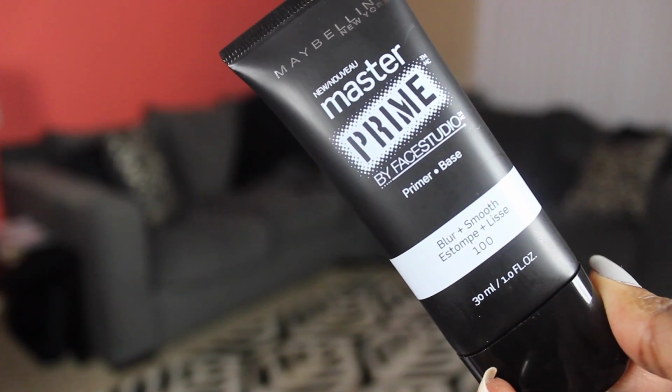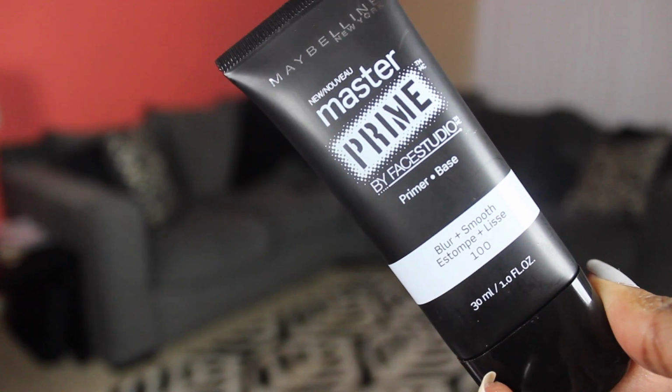I also got this Maybelline Master Primer and Base. They had 3 different ones. They had one for redness. They had another one, I can't remember what it was, but this one just says blur and smooth, so it's supposed to smooth out pores. I don't have huge pores, but I still use primers because it smooths out the surface of my skin and makes your foundation look more flawless. So I just wanted to give this a try.